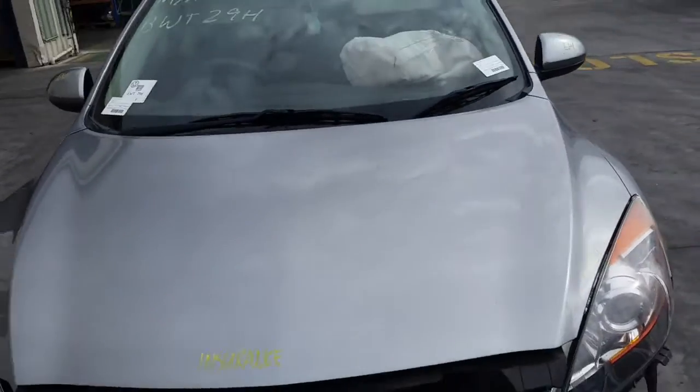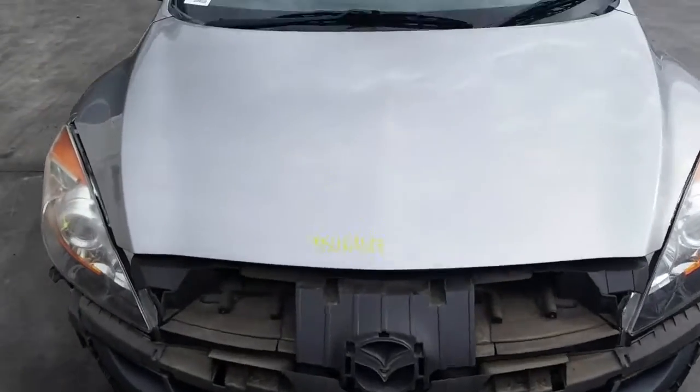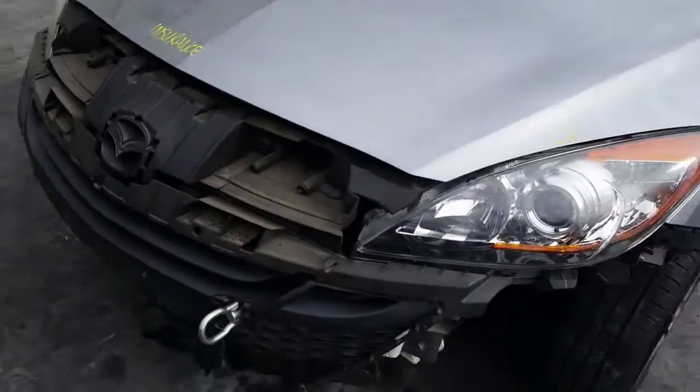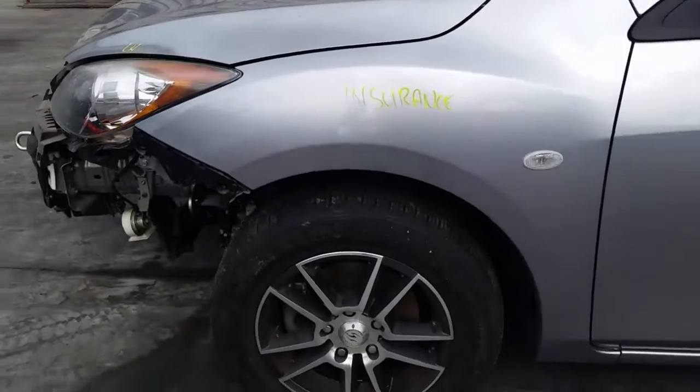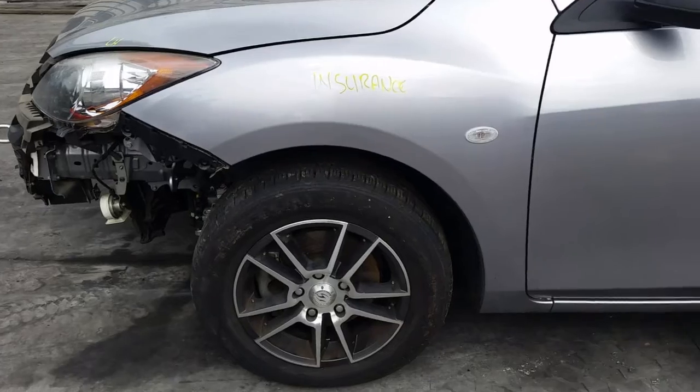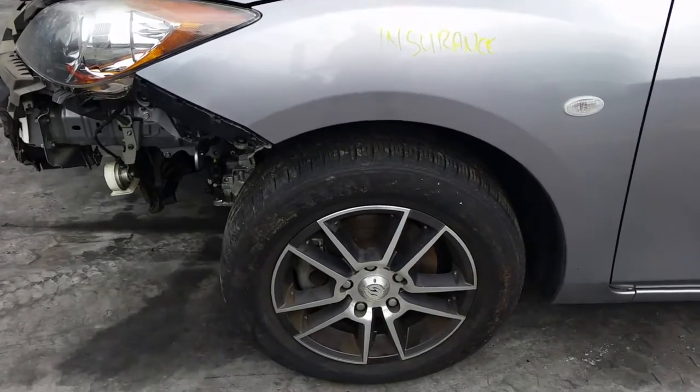This vehicle has sustained damage in the lower front. We have the bonnet, which appears to have no damage. Left-hand halogen headlight. Left guard appears to have no damage. This vehicle is fitted with an aftermarket Rodney Jane 15-inch alloy mags as a set with good tyres on all.